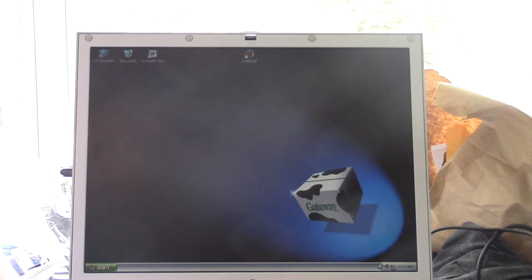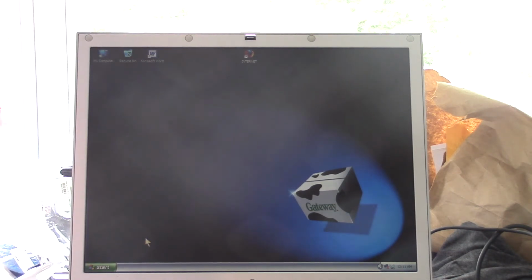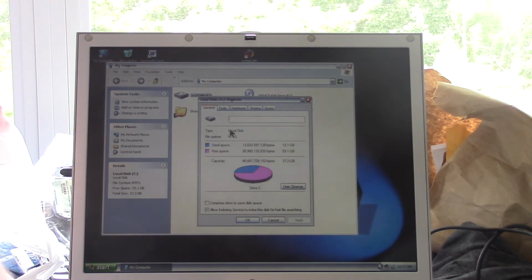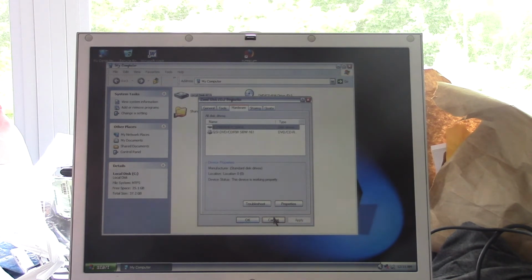Has the battery made any charge progress? It has not. So that battery is probably hopelessly dead, but I'm going to be wiping this computer anyways. And like I said, this is just the introduction video for this laptop. I'm not actually going to be wiping the drive. Looks like they had a file share on here, shared documents. They have a shared folder, 40 gig hard disk. But this does appear to be the original installation of Windows.